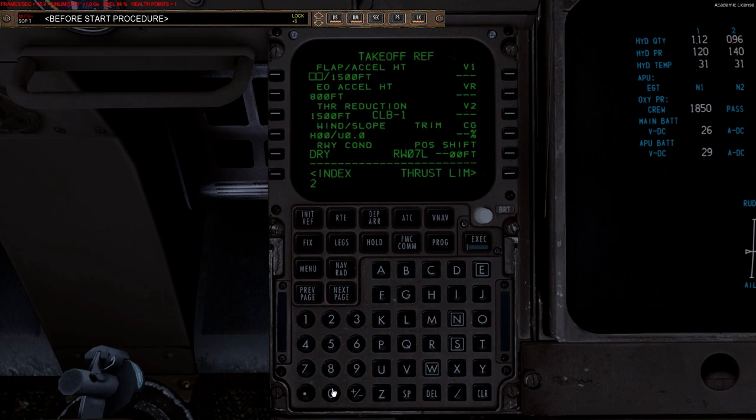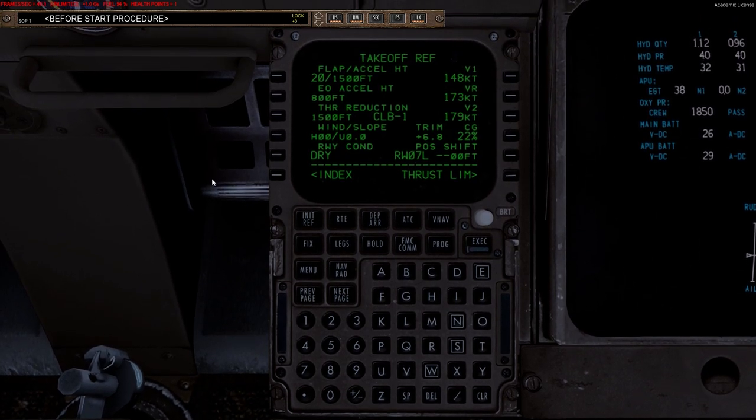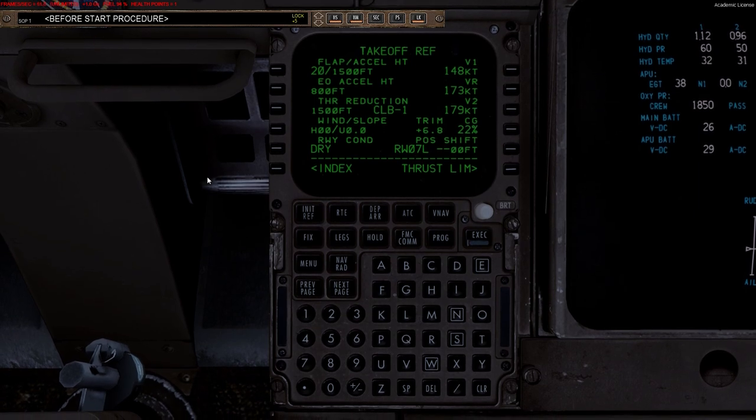Takeoff flaps 20, and acceleration is 1500, thrust reduction is 1500. Our V speeds here are 148, 173, and 179. Trim. Shall I turn on the APU? Yes. Starting APU. Trim. Ladies and gentlemen, welcome on board today. As you locate your assigned seats, please place your smaller items under the seat in front of you to provide more room for larger items in our overhead compartments.